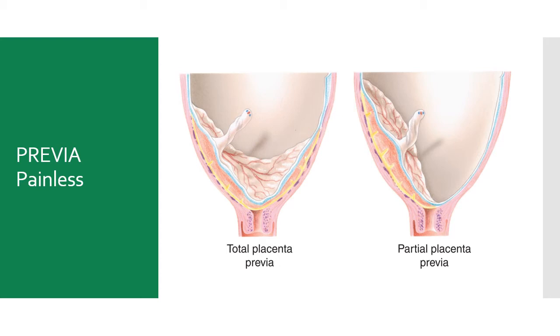However, since this is often associated with the onset of labor, pain and contractions may be present due to labor, but not uterine irritation. And that's where I really need you to draw the distinction between previa being painless, meaning that the bleeding itself is not from a painful cause, versus when we're talking about abruption. Abruption causes significant pain and discomfort itself. So the bleeding is painless, but labor may also be occurring, and labor is not painless, right?